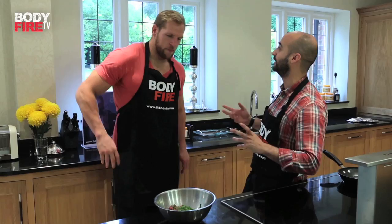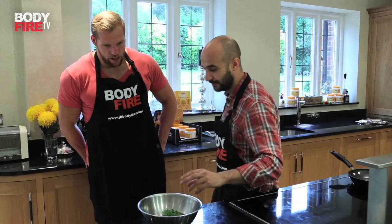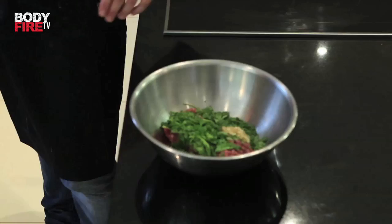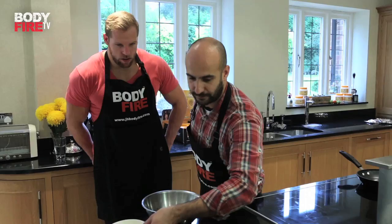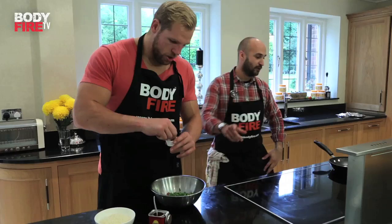Okay, so in here, we've got our minced chicken. We've got some coriander leaves, which I've just roughly chopped. Don't forget to chop the stalks and put them in there. There's so much flavour in the stalks of coriander. Don't throw them away, because people just cut them off and throw them away. Some minced garlic, and then a pinch of the chilies. And half a teaspoon of that wonderful smoked paprika.